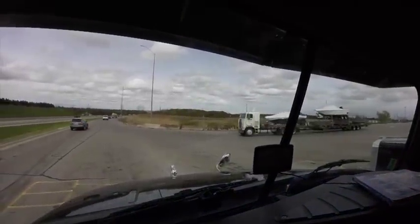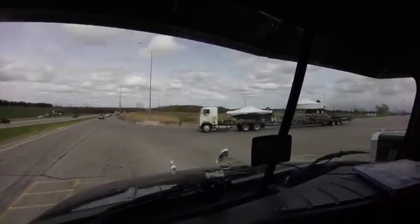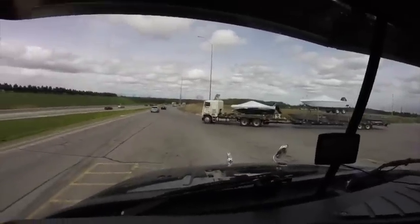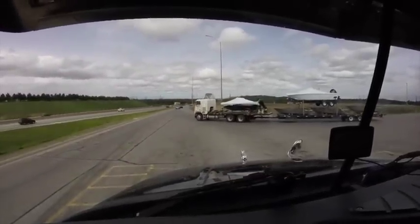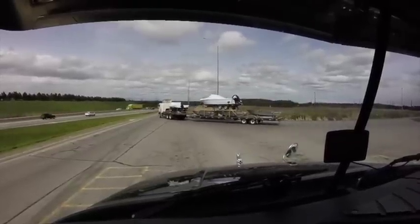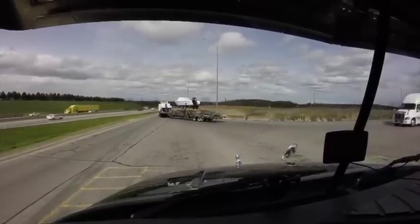And oh, look at this. This is your lucky day, guys and gals, a Freightliner, but he lost his sleeper somewhere. It's a 5-ton truck, just pulling some boats. Okay.